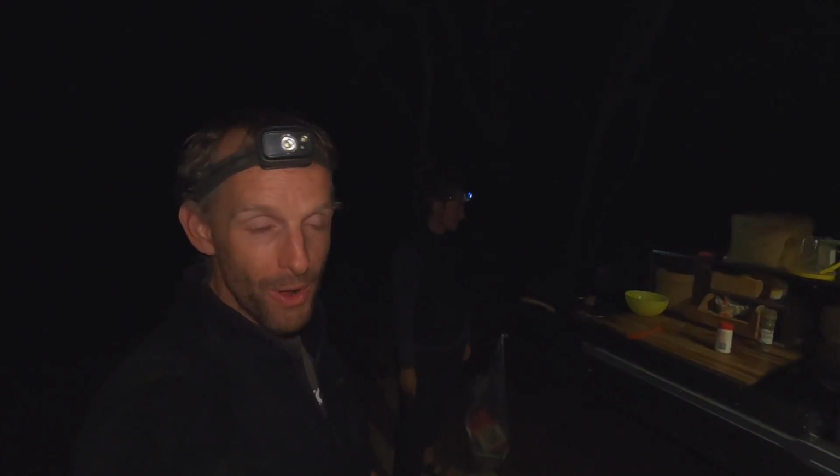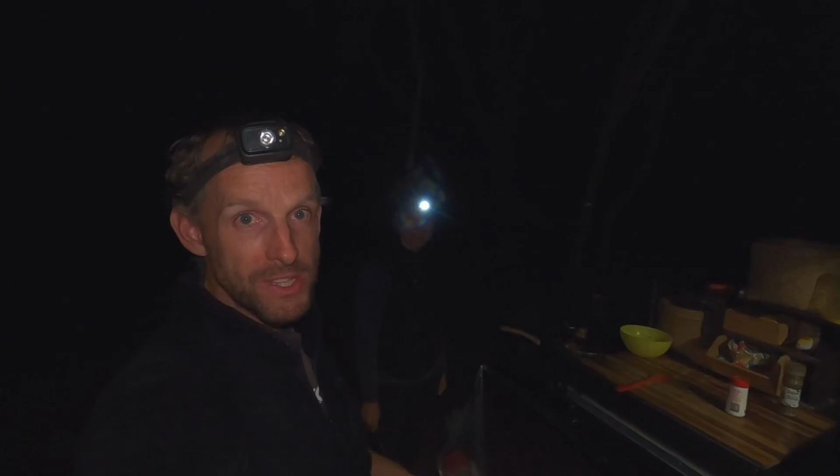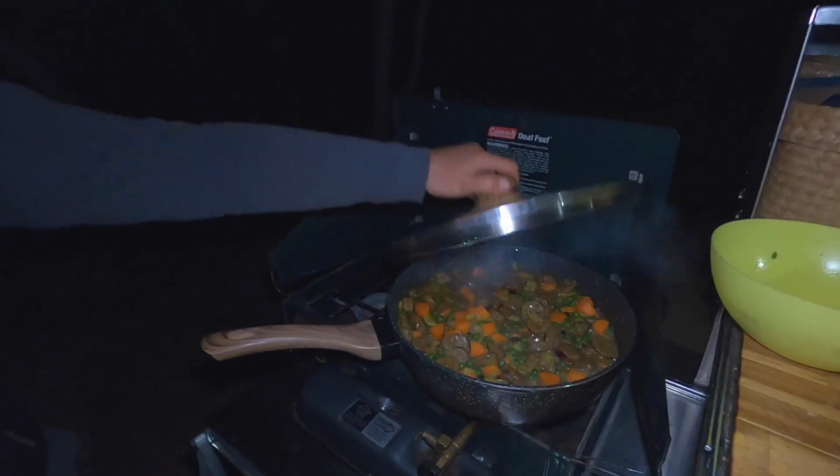So here we are, guys, in another beautiful campsite. There's actually a beautiful gorge back there behind me. It even has Aboriginal rock paintings, which is incredible. I'll show you in the morning. But for now, it's dinner time. We've had some long days on the road and we have yet another Aussie classic tonight. We have curried sausages.